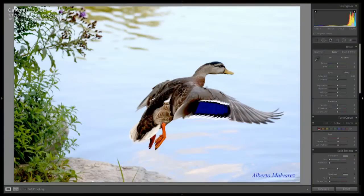A mallard duck. It's a beautiful shot, but the duck's facing away. You have to have it coming towards you or in perfect profile. Typical ducks. Nice shot, though.